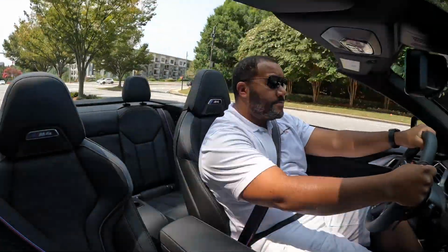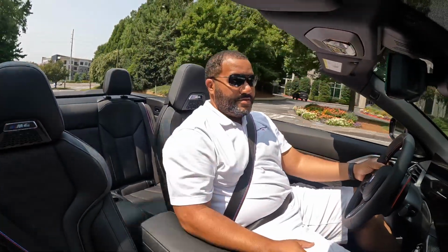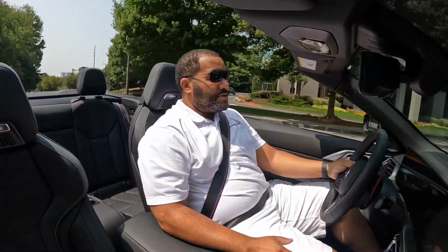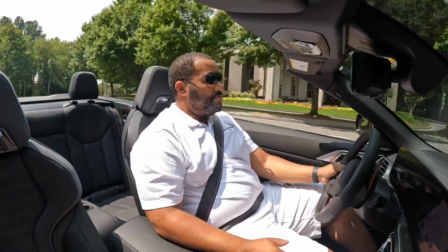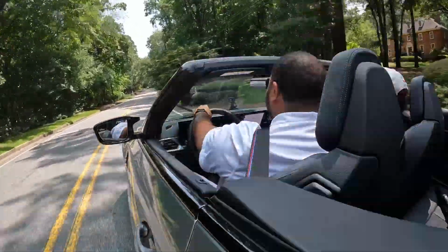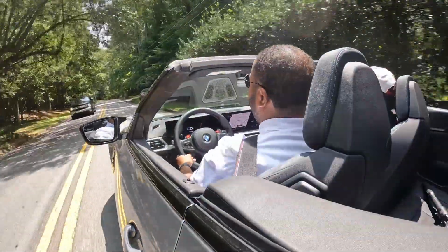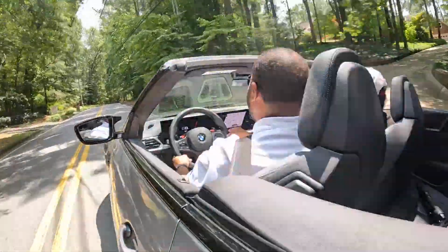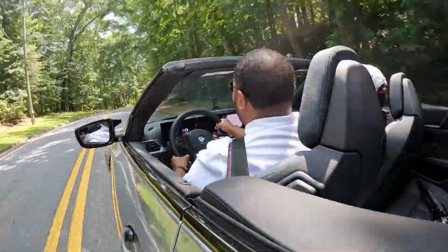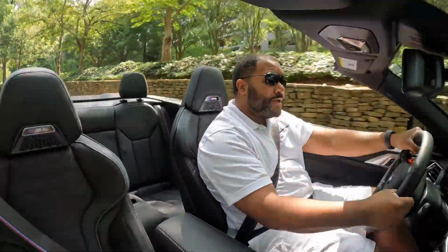Now the fun part, the curves. The handling is unmatched. 6-piston brake calipers. I think these are carbon ceramic brakes. They're cross-drilled rotors for sure, but they do stop on a dime.